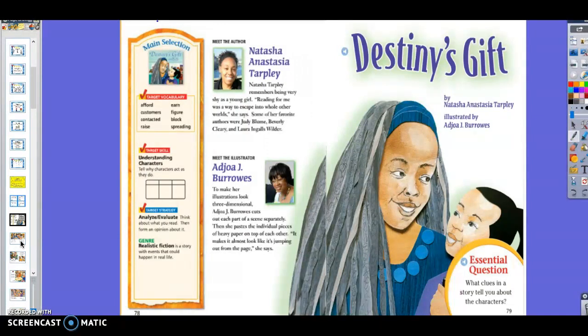Now the title of the story this week is Destiny's Gift. This is a realistic fiction story, meaning it could happen in real life. The events are realistic, but it actually is a made-up story with made-up characters.